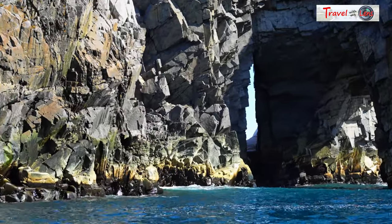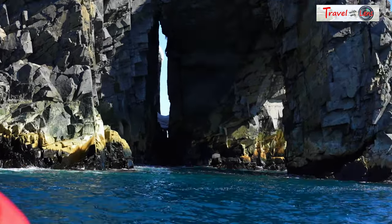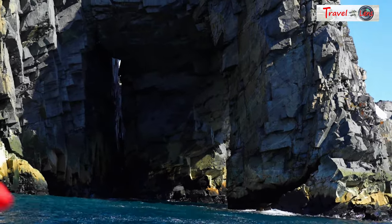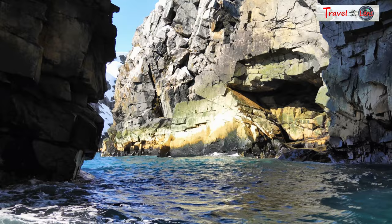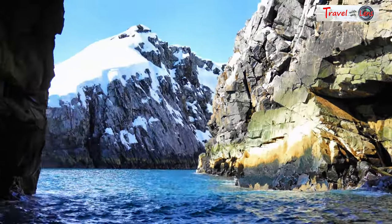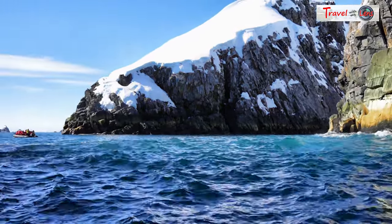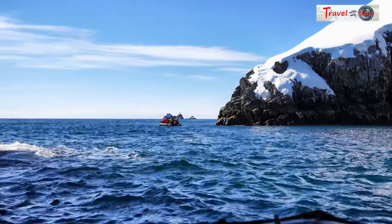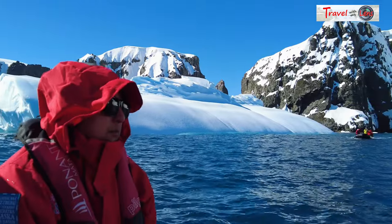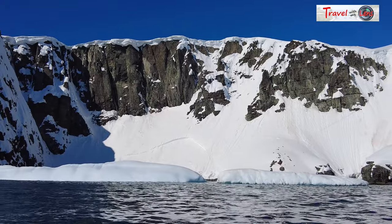Three pillars arch just over there on both sides. That is really crazy. Wow, that's good. There were some icebergs floating around, and solitary penguins and birds were occasionally sighted on the rocks.